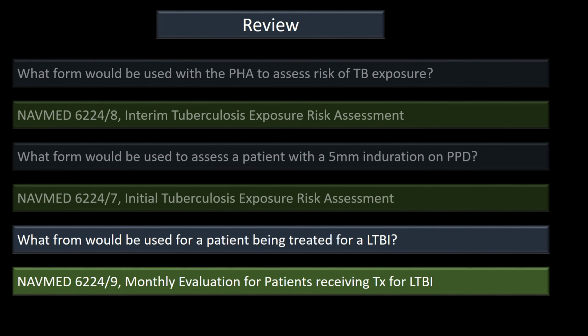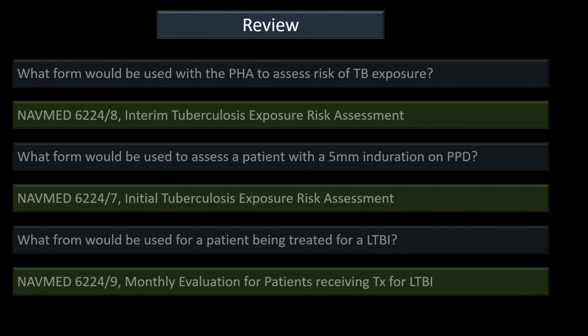So we've got 7, 8, 9. All three of them are 6224, the same number as the instruction. 7, that initial exposure, that first positive PPD. 8, the one we do every year with our PHA. And 9, for when you have that positive PPD and you're coming in for your monthly evaluation.